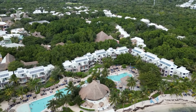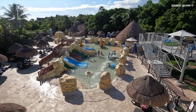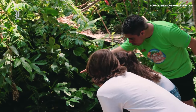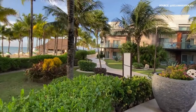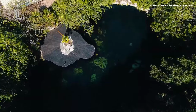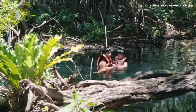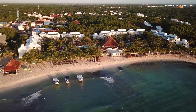But the main pull of the hotel isn't its fast dining options, luxury amenities, or even its own water park. What the Sandos is best known for is its commitment to preserving the natural beauty of Playa del Carmen. In fact, the resort owners have taken great care only to develop 30% of the property, leaving the rest of the vegetation to grow naturally. This allows the hotel to offer a host of eco-activities that showcase Mexico's rich natural beauty.